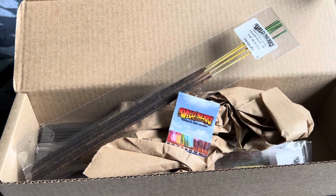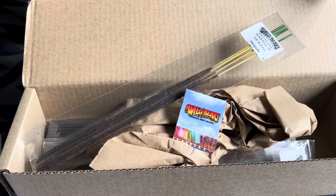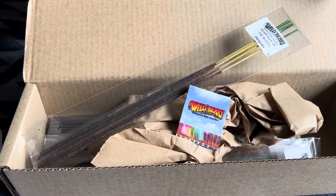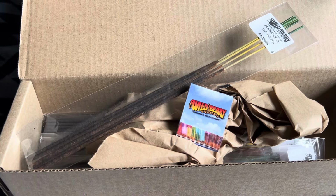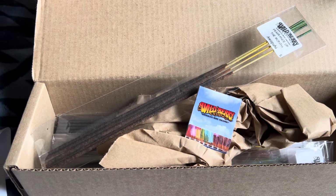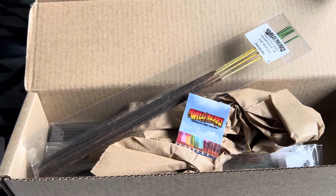Anyway, this is a WildBerry incense haul. I absolutely love WildBerry incense. They have so many different fragrances to choose from. You are bound to find at least 10 to 15 different ones that you are going to fall in love with. And I order all the time, especially in the summer, because I like burning incense in the spring, summer, and fall. Not so much in the winter. I like having my window open, but needless to say, I was due for another order.